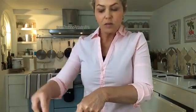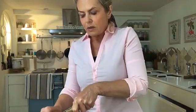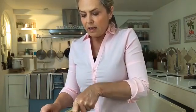And keep the skins as well, not the hard shells obviously, but the skins, because that's also giving you extra fibre, which is a good thing. A little bit of good gut health going on here.